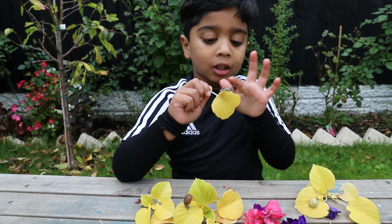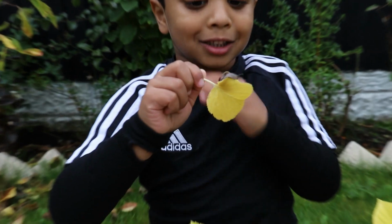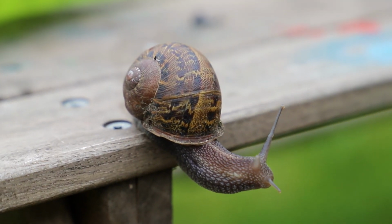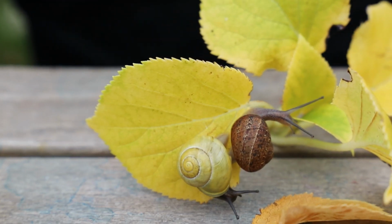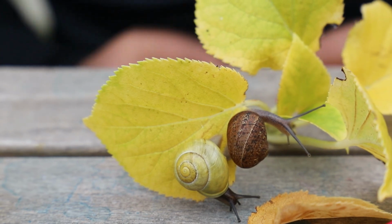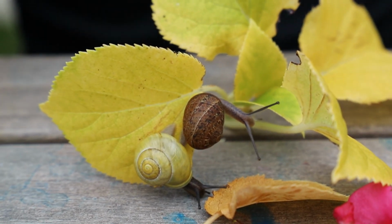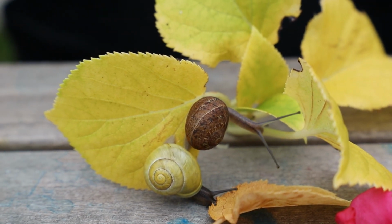Like, see this closeness, it's getting ready to hide in its shell. And the shell is where it hides, at its home. And these kinds of snails are called garden snails. And the garden snails are super duper cool. And they're awesome. And they're super duper friendly.